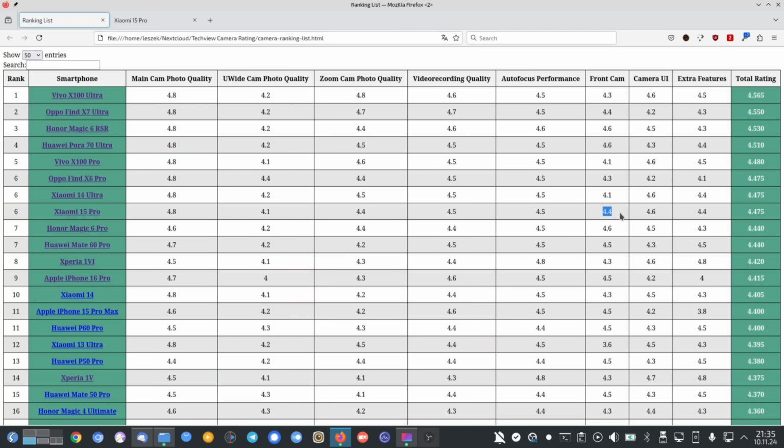Camera UI and extra features are the same there. Yes, the 14 Ultra has some minor extra features more, but on the other hand, the 15 Pro has the sharpness option, for example, for Pro mode, for your photos as well, a slider there that can be calculated in as well. So yeah, 6th place together with the Oppo Find X8 Pro as well.